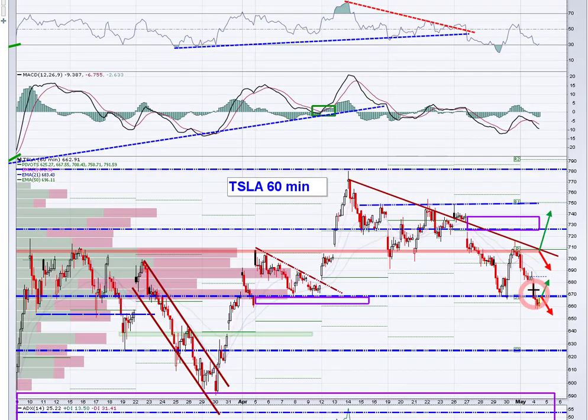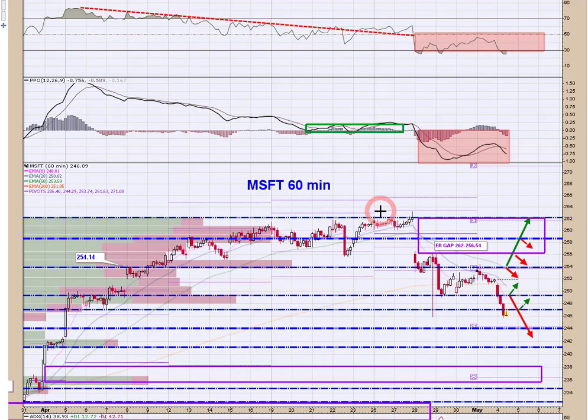Tesla lost this 670 pivot. So now I think you can stay short against 670, looking for a move down towards 625 unless 670 can be recovered.